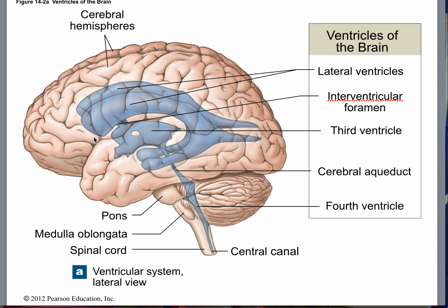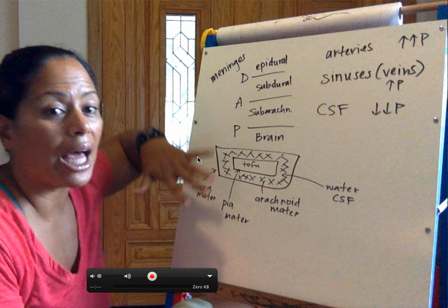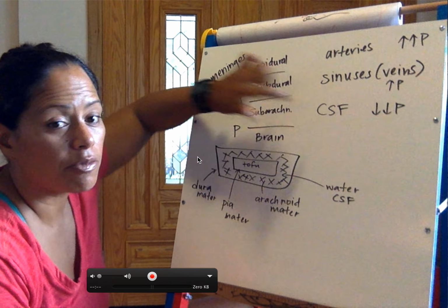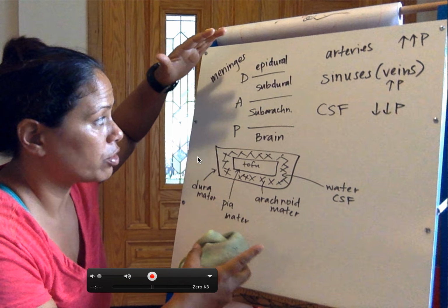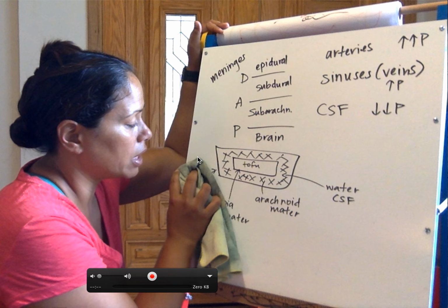Let's take a look. Oh my goodness, I see a chicken. So here, I'm going to draw the chicken for you. This is the pathway for CSF production through the ventricles. So these are just the layers of the meninges. We're going to add into all of this.